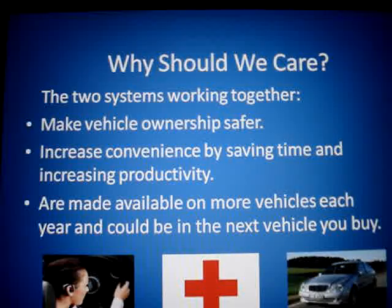Why should we care about this technology? These two systems work together to make the vehicle more safe for the owner and those around them. It increases convenience, because it can save time and increase productivity. Also, it is made available on more vehicles each year, and there's a good chance that at some point in the future you will own a vehicle with this technology.